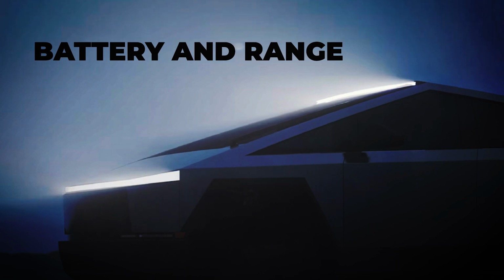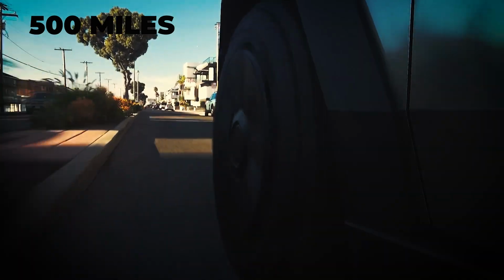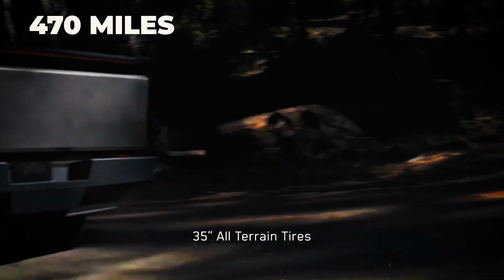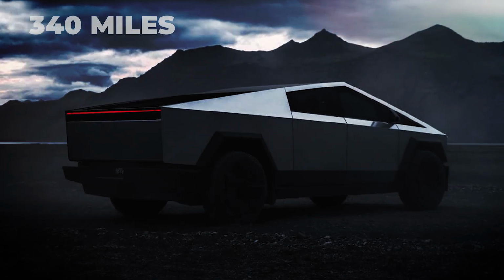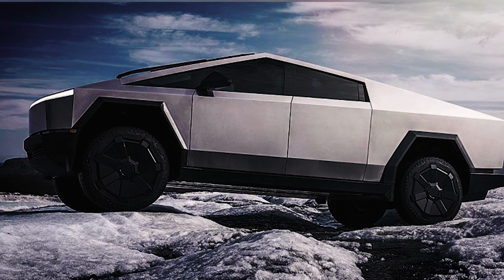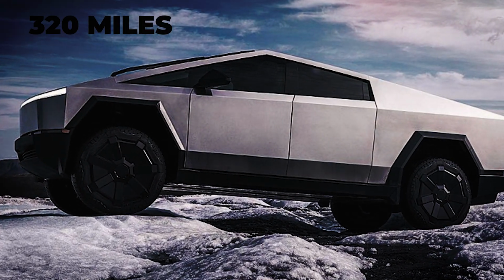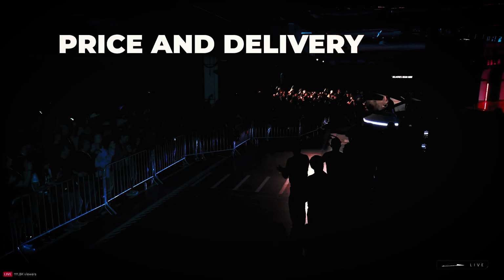Battery and range. Contrary to the initial ambitious claim of 500 miles, the Tesla Cybertruck falls short in actual range, with the most impressive model achieving 470 miles. This is the AWD variant equipped with a range extender, essentially an additional battery loaded in the bed. Without the range extender, the AWD model manages a range of 340 miles. Moving on to the Cyberbeast, it's estimated to cover 320 miles between charges, but this extends to 440 miles with the range extender.